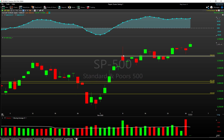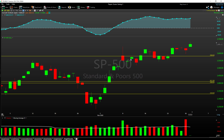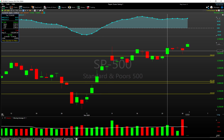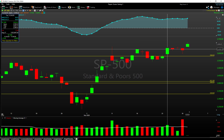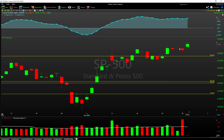That was where we saw this gap or this open basically occur back here on the 9th. And then we based underneath it, we springboarded higher over it right before Thanksgiving. And that's basically kind of brings us to where we are now in this move. This was the breakout session here back 11/24, which was only 5 trading sessions ago. And you can see we've basically held 3580.